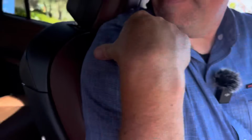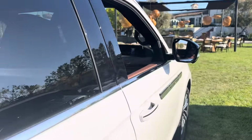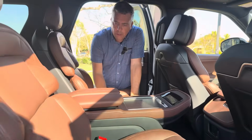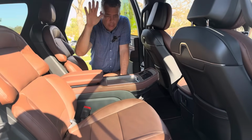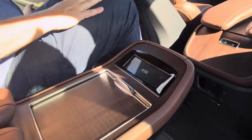Now, this also has the console option. You can get a bench. So Cole, let's really quickly get in the center, in the second row. So you can get a bench, which is 40, 20, 40. You can get a pass-through here. You don't have to get this console. But this console is an option. And then this here just depends on different trim levels you can get.